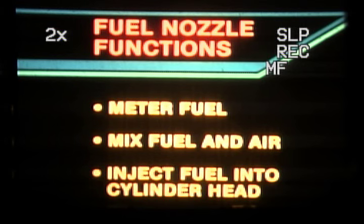Let's take a moment to summarize fuel nozzle functions. Nozzles meter fuel through a calibrated orificed jet. They mix fuel with air supplied by the turbocharger compressor and inject fuel into the cylinder head intake valve port where vaporization occurs.